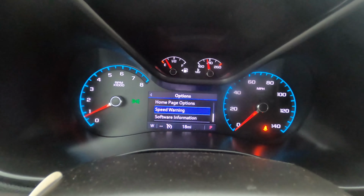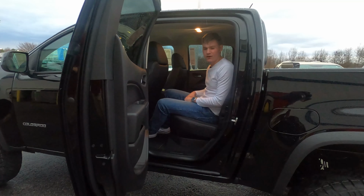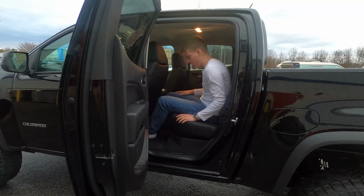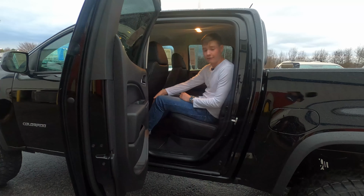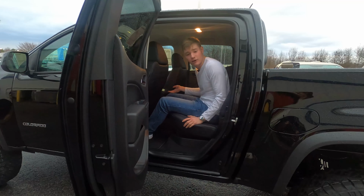So here in the back seat of this truck, there's not much to say. You don't have rear vents, you don't have heated seats. There's nothing really to talk about. You do have the leather seats. The legroom is okay. It's really not that great. I'm only 5'7". If you were closer to 6 foot, you would definitely have a snug fit in here. But besides that, I like how they carried out the leather.